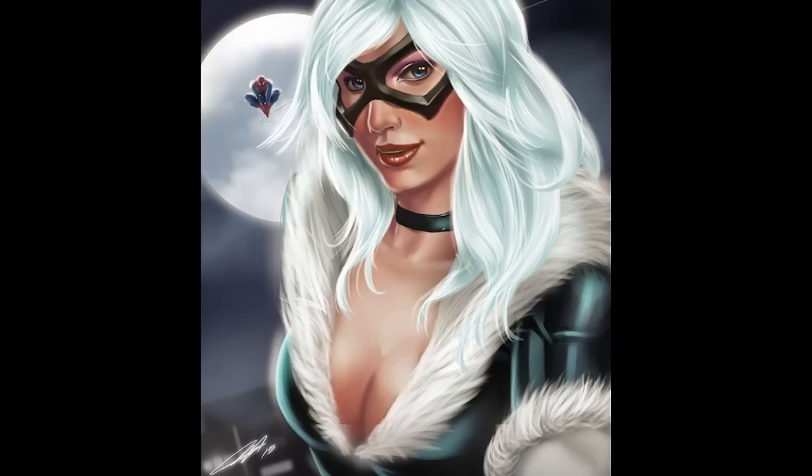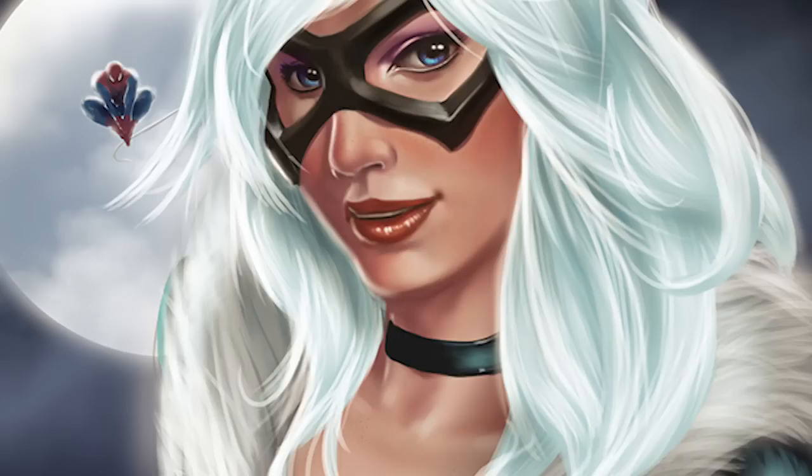The lighting in this piece creates a really nice soft glow throughout, and the Spider-Man in the background has that really cool rim lighting around him as well, and the brush strokes of the edges and the shading of the Black Cat character are very well thought out and professionally executed.